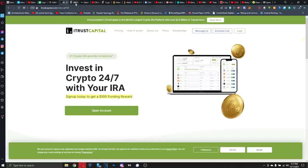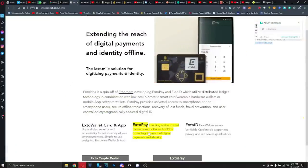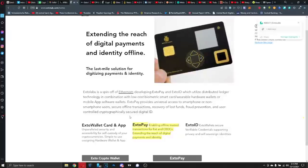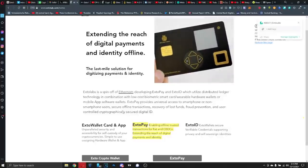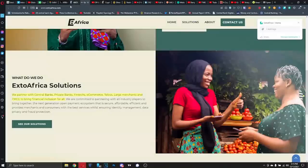IRAs have some incentives; you're incentivized to have an IRA because it protects you against a lot of capital gains. So Extopay is enabling offline transactions. We just saw something called XPOP at Apex at the XRP conference, where you're able to send transactions offline. So it's interesting. As well as Exto Africa, which is a partner of Extopay, kind of a subsidiary.